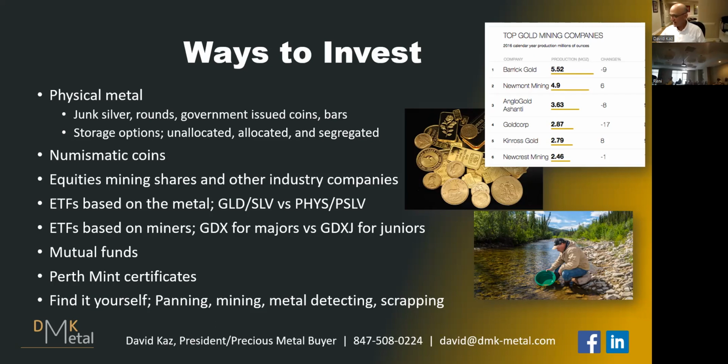Now you could also buy bars. Here is a very small 1 gram bar of gold. Gold, if you think about it, is so valuable that it's hard to necessarily buy lots of coins. So you might want to buy fractional gold, which might be something like this little miniature gold. So buying physical bars, this is a 1-ounce bar, but they make 5-ounce bars, 10-ounce bars, 100-ounce bars, even 1,000-ounce bars.